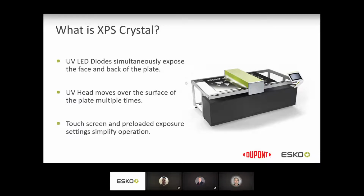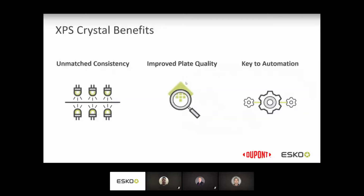If you're really interested in the XPS, let us know. We're happy to have a conversation with you and let you know exactly which plates are certified. And certainly if a customer says, hey, I'm really interested in this technology, but I need these plates certified, we will look very closely at getting those plates certified.